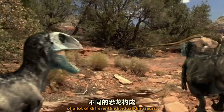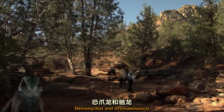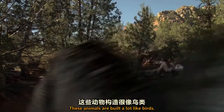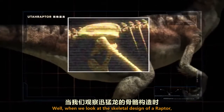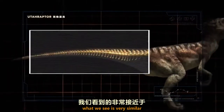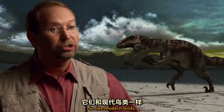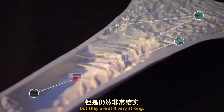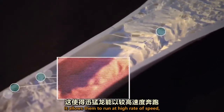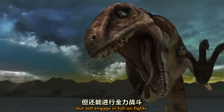The raptor family is made up of a lot of different individual dinosaurs. Deinonychus and Dromaeosaurus are examples of raptors. These animals were built a lot like birds. Well, when we look at the skeletal design of a raptor, what we see is very similar to that of a modern turkey or a roadrunner. So like modern birds, their bones are hollow. This means they're very lightly built, but they're still really strong. It allows them to run at high rates of speed, but still engage in full-on fights.